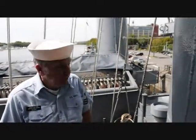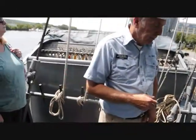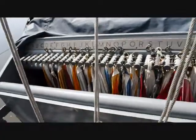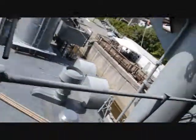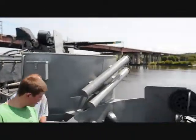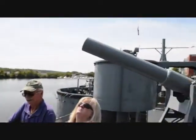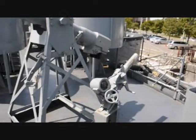So it's a great institution to get involved in and learn something. I must have been a good recruiter because my son wants to go. Once again, when they go to general quarters, they wear a helmet. Okay? It's tradition. They don't run up to the gun with their hats on.